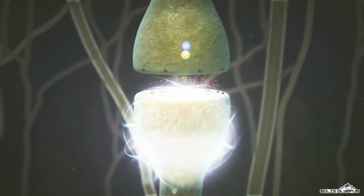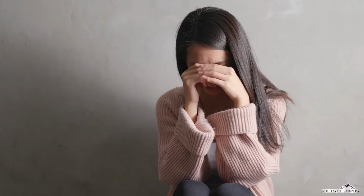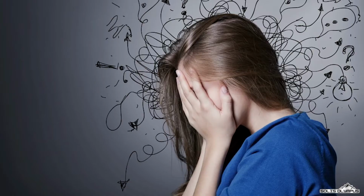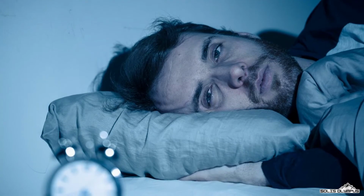Serotonin balances out the excessive excitatory neurotransmitter effects. A deficit in serotonin can be linked to depression, sadness, fatigue, suicidal thoughts, and anxiety, whereas when there is too much serotonin in the brain, this could lead to restlessness, hallucinations, and confusion.